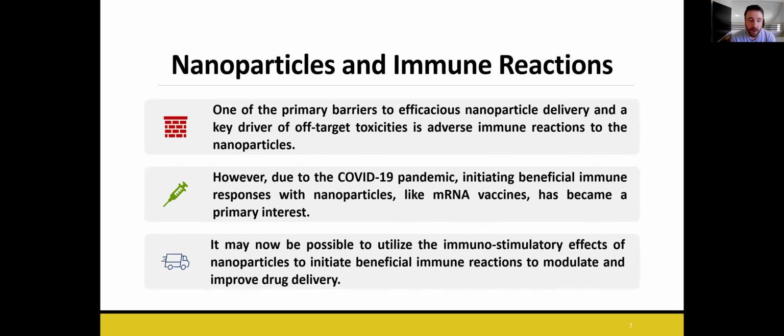The primary driver of these toxicities isn't necessarily that the drug is getting in and causing a problem. It's actually immune reactions to the nanoparticles themselves. So it might not be the drug, but the nanoparticle package that is activating an immune response in these off-target locations. For the longest time, nanoparticle delivery has been focusing on stealthing or silencing nanoparticles so the body can't recognize them as an antigen or a foreign body. Until the COVID-19 pandemic, it had been a major focus to avoid any immune activation.